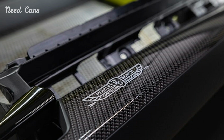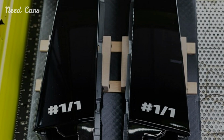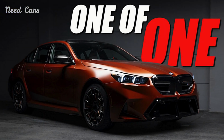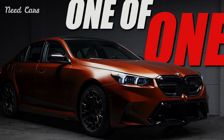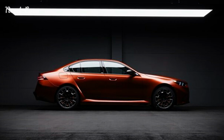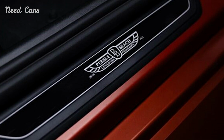road and track. The unveiling of this one-off M5 at Pebble Beach is part of BMW's broader strategy to generate excitement and anticipation for the new M5 model. By showcasing this striking example, BMW aims to highlight the customization possibilities and the level of personalization that buyers can expect. The special edition serves as a rolling testament to BMW's engineering prowess and design excellence, reinforcing the brand's position as a leader in the luxury performance segment.